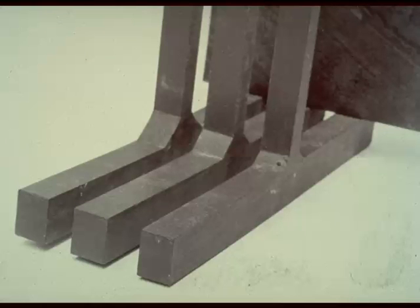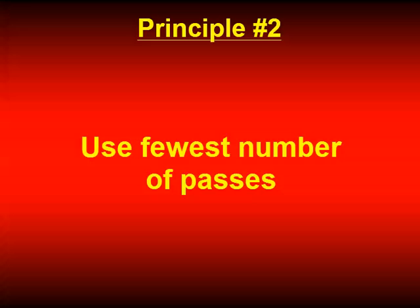Now this one is not so intuitive. For a given weld size, you make the weld in the fewest number of passes. Unfortunately, sometimes people blend principle 1 and principle 2. And they say, well, if I want to limit distortion, I ought to make a whole bunch of small passes. That's just backwards. We want to make the weld in the fewest number of passes.